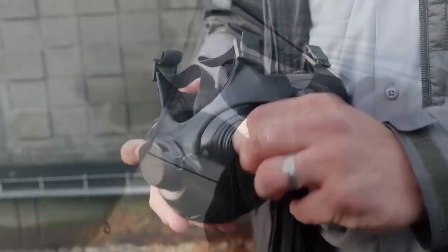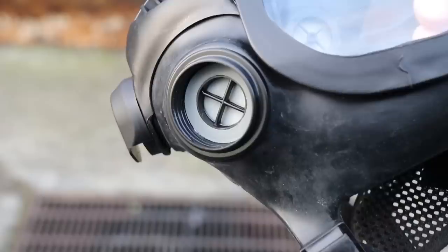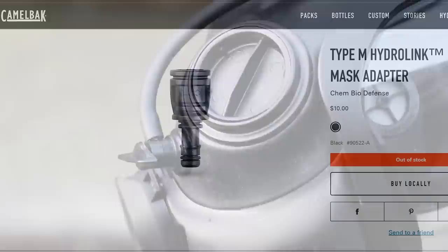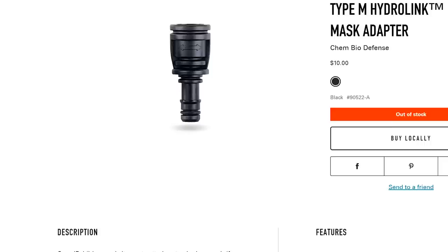The next con that I have listed is that I find the filter cap is easy to lose. I've misplaced mine already. I wish that they were magnetic and they were able to be attached to the side of the mask itself when you're not using it. I think this would help avoid losing them. And the last con that I have listed is that while it's Camelback compatible, that particular adapter is not included. So it doesn't come with the Type M adapter necessary to connect to a Camelback. And that's all I have listed for the cons.